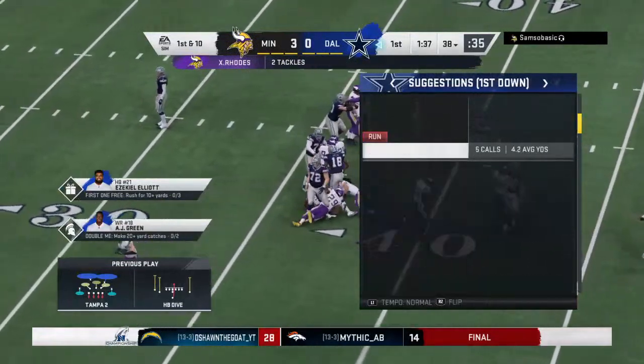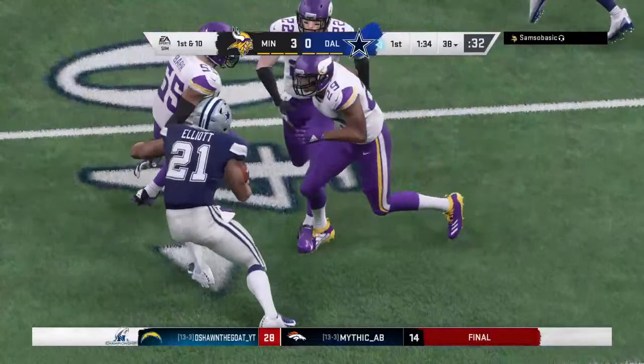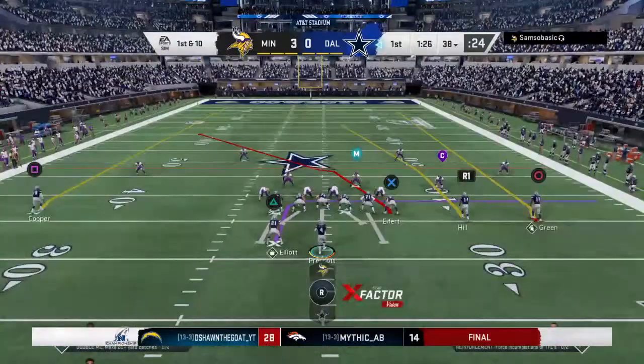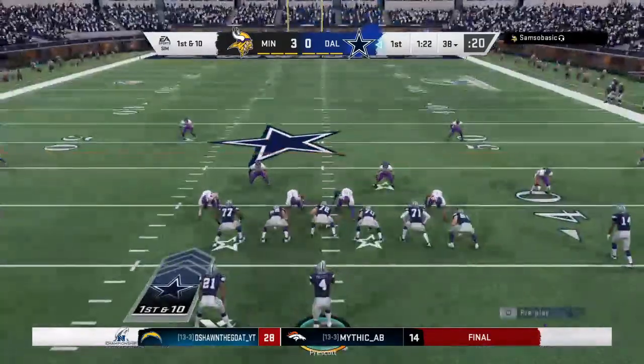Boy, he does it at a high level, doesn't he? Because when I watch him, I think of his vision. Straight ahead, peripheral, also has that sense of where holes are going to be before they actually open. I think that helps set him apart from many of the other backs in the league. Just like that.